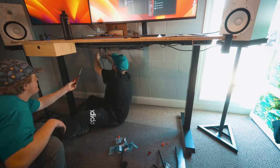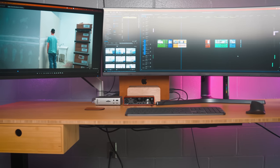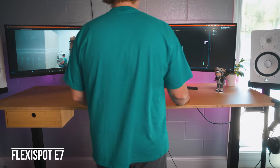I do love a good desk setup. So this is the second edit station. At the centerpiece here, we have the FlexiSpot. This is the E7 desk. It can hold like 330 pounds.